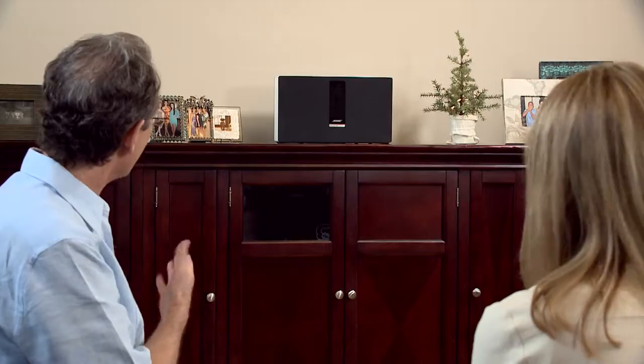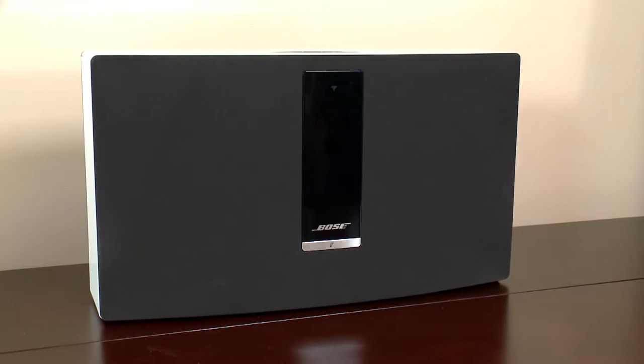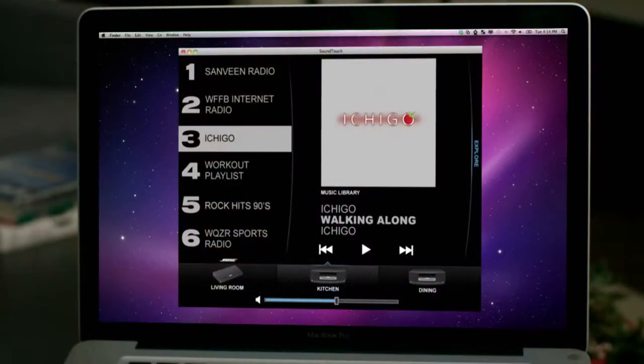So SoundTouch, if you look at it, it looks like an elegant speaker. And it is. But it does something special. You can connect it to your Wi-Fi system at home. And this allows you to stream music wirelessly at the touch of a button. You know, we've heard that expression, streaming, but for those that don't know what it means, can you explain it?